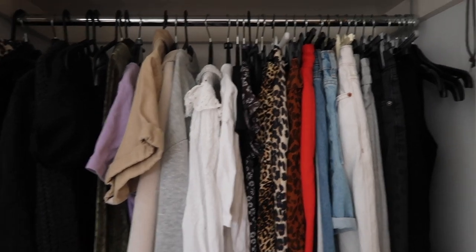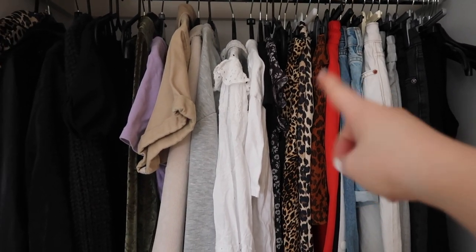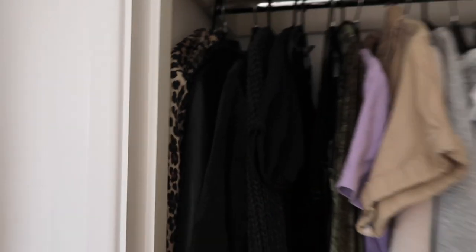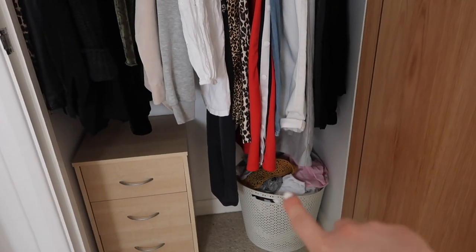Then over in the wardrobe, it doesn't look particularly nice, but I have got quite a good order going on. So I've got all of my trousers and skirts and shorts down this end. Then I've got a couple of tops, jumpers, and then it just kind of goes to a few little jackets and shirts and things like that down that end. So that's looking much better. If you're wondering what that is, it's my wash basket.